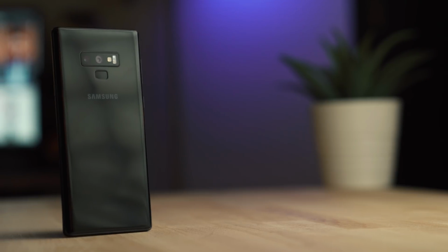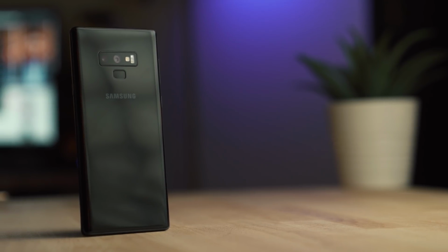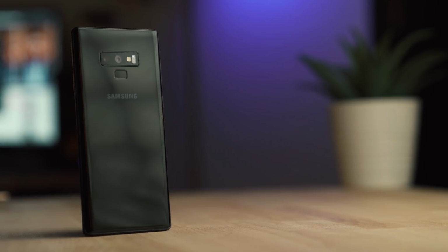But if you're about value and want every single hardware feature you can cram into a phone, the Note 9 is the better buy. It's smooth, runs fast, has external storage, comes with a fast charging brick in the box, and utilizes an S Pen that a lot of other professionals find imperative to run their business.